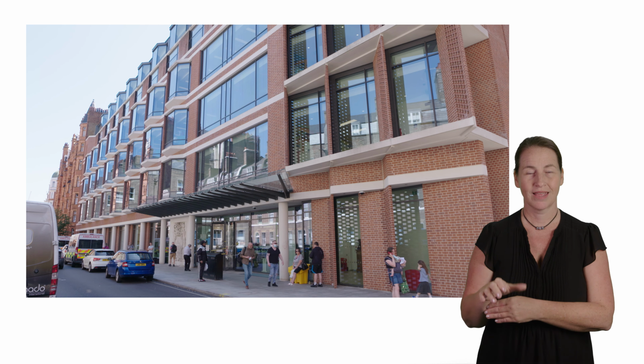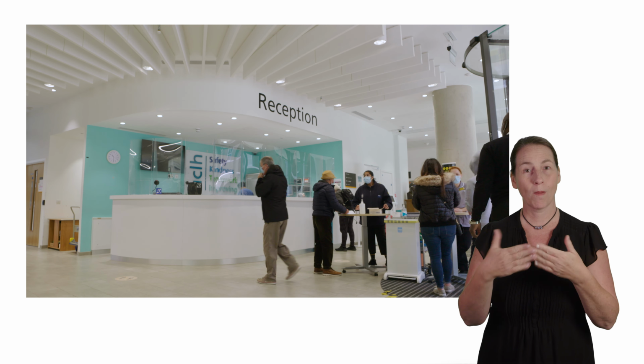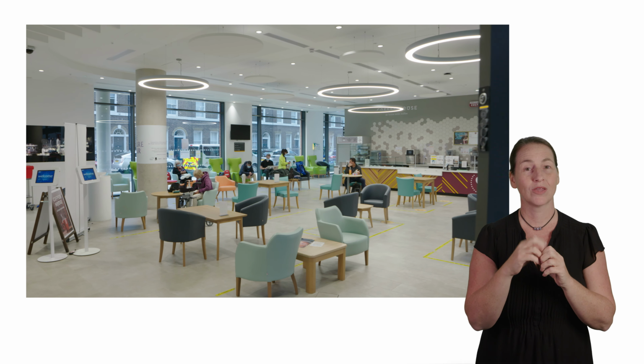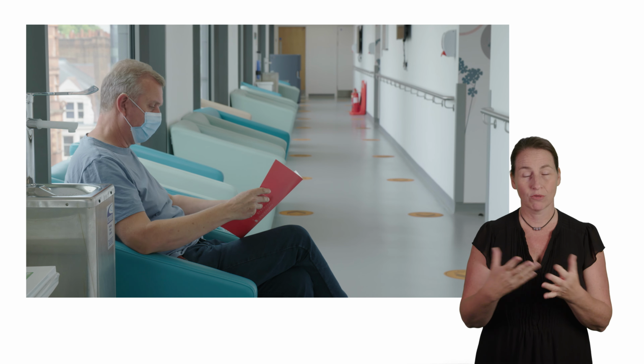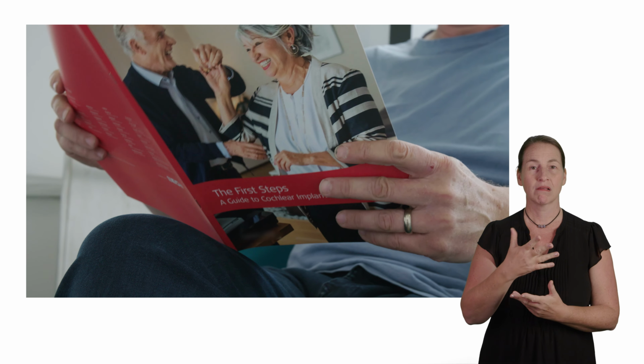Recently, we have moved to this new facility at the Royal National ENT and Eastman Dental Hospital, opened by Her Majesty the Queen in February 2020. Our cochlear implant program has very strong links with UCL and the Biomedical Research Unit, and a lot of the new things that come out in the field of cochlear implants originated in our program.